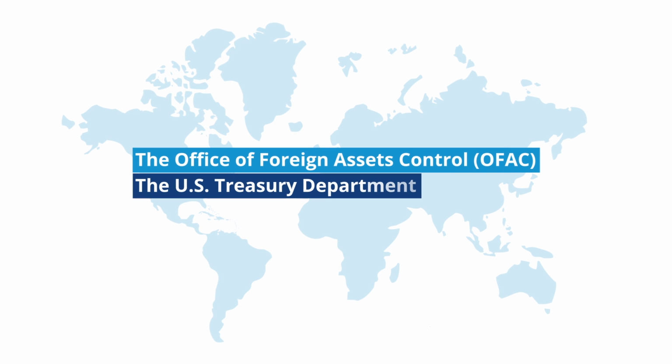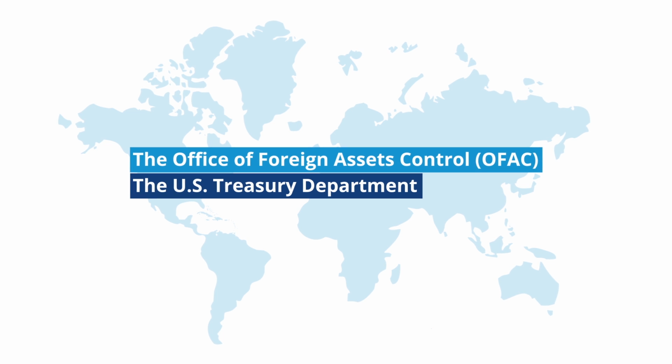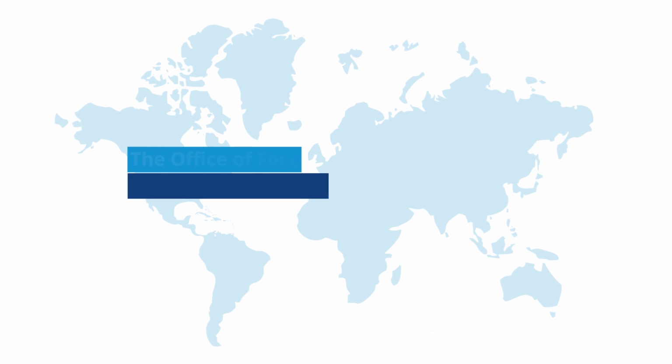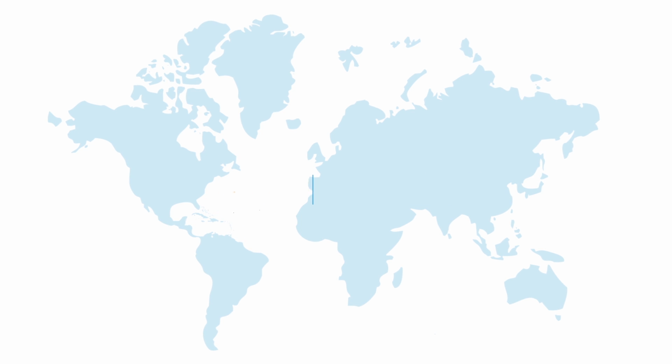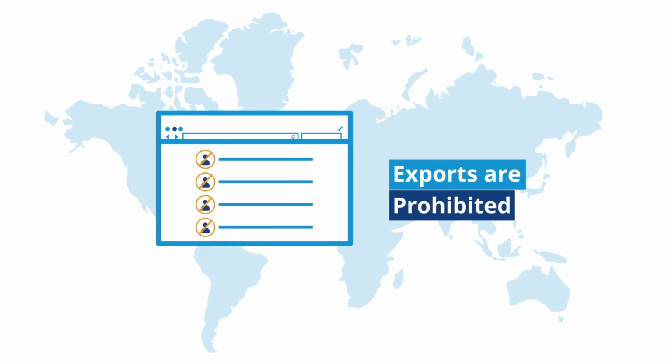Additionally, the Office of Foreign Assets Control, or OFAC, at the U.S. Treasury Department has a separate list of denied parties with whom exports are prohibited. They maintain a denied parties list on their website.